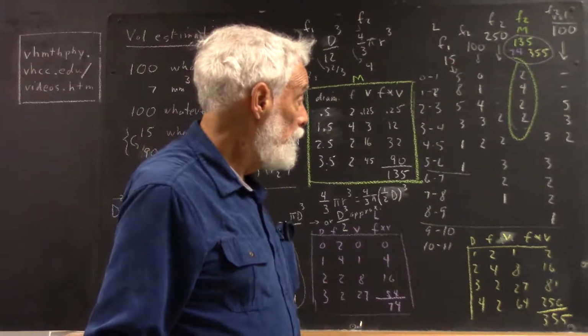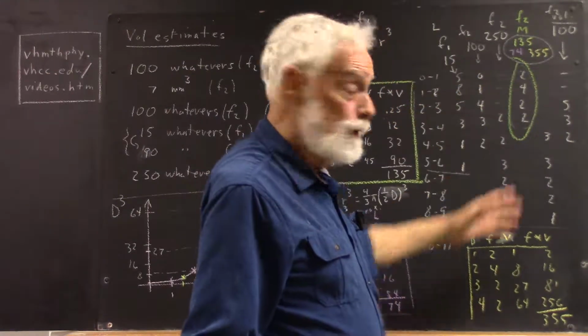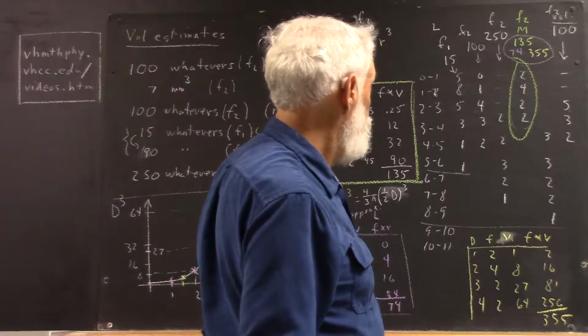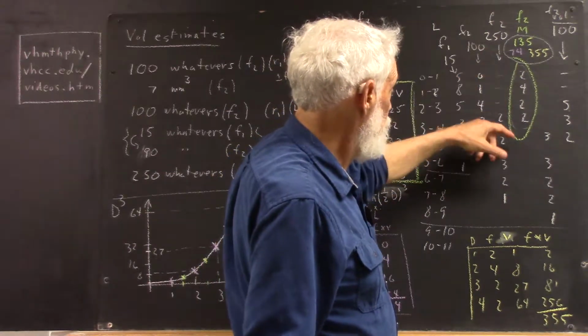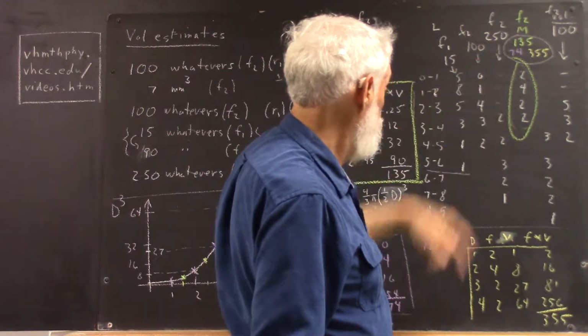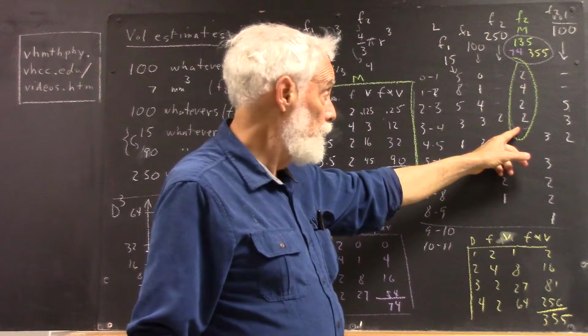So the first thing we want to do is take these four perfectly reasonable estimates and figure out how much volume there is in these drops. There are 10 drops here. They have diameters in this range. So we're going to approach that problem in a minute. How would you approach that problem?